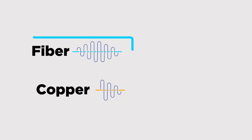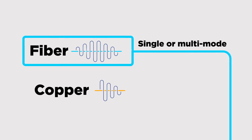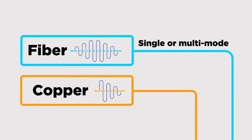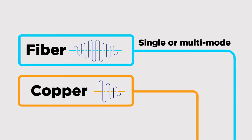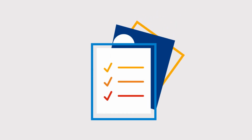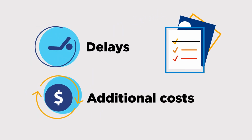If it's fiber, verify if it's single or multi-mode and make sure it matches what's in the notification that you received. If it's copper, please be mindful of the distance your service requires. Please be aware that fiber is used when service spans longer distances. If changes are required at a later time, they can cause delays and lead to additional costs.